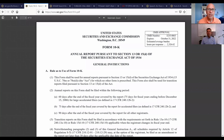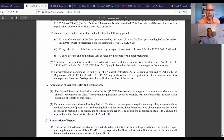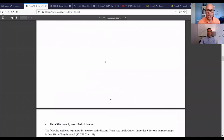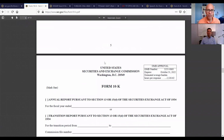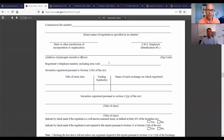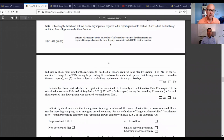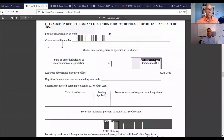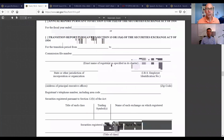So this is what the form itself looks like. If you haven't ever seen the Form 10-K, it's got five pages of instructions. And then it actually has the cover page as sort of, this is what your cover page is going to look like. So this has got a bunch of blanks. It's literally two pages in the form, but it's very rare that a cover page goes more than a page and then maybe a little bit onto the second page when you actually fill it in.